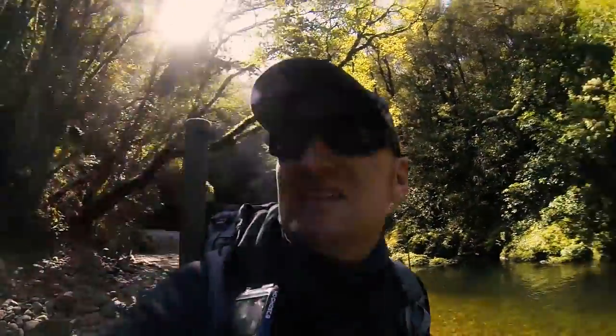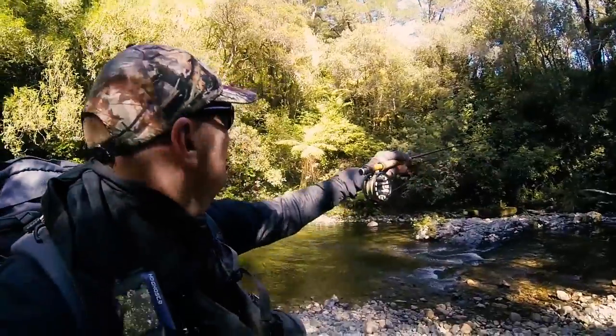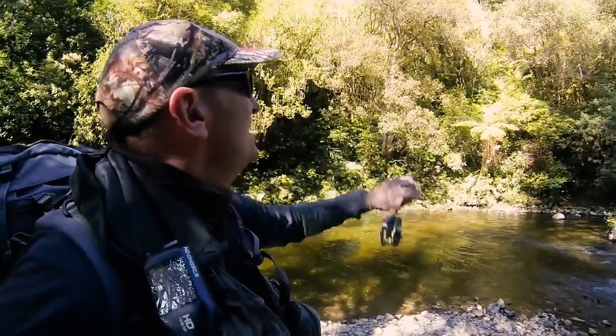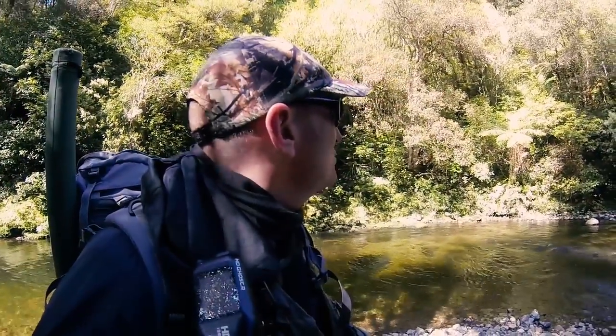Never know what you'll see out here. Just saw a massive bloody wild pig. Well, I don't know if it was a sow or a boar, but geez, it was a monster. Bloody crashed out of here and shot up this gully. Big bloody blue-grey bugger. Must have been 120, 140 pound.